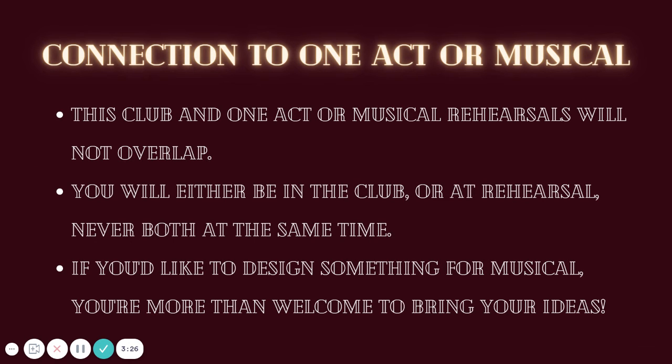As for the connection to one act and musical, this club is completely separate. Rehearsals will never overlap. You will either be in the club or at the rehearsal, but never at the same time. These are two separate things. If you would like to use time in the club to design something for musical, you are absolutely more than welcome to bring your ideas and then take them from the club to the musical. But we will not be working specifically on musical things during the club unless that is your personal project.